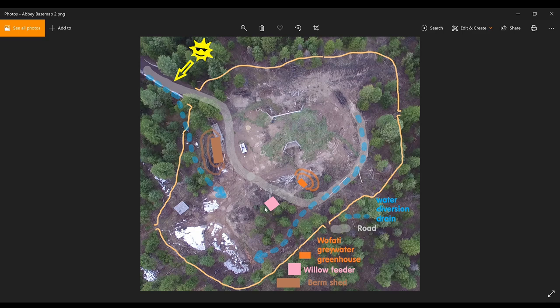There's also the idea of adding in a gray water system. But we want it to be a year-round gray water system in Montana. This is one of the things that was going to be done during the permaculture jamboree this year, but it got canceled.